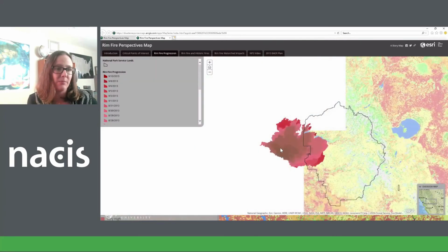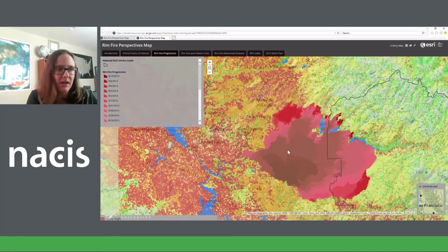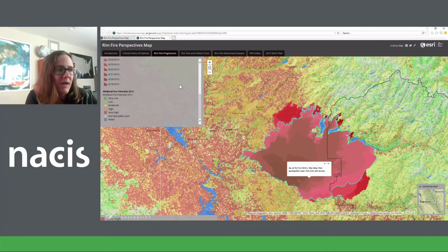But I'm just going to go ahead and jump to the Rim fire. Again, this was near Yosemite. This was a large fire. Each one of those polygons has available pop-up information that can provide additional information about the incident. We're also able to integrate wildfire potential. So looking at where is there potential for the wildfire to grow? Where is there potential for the wildfire to be suppressed and slow down?